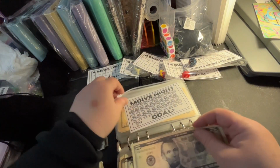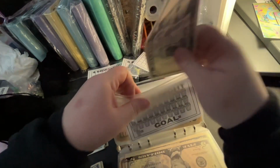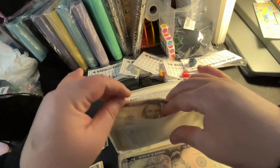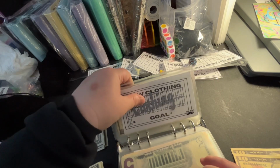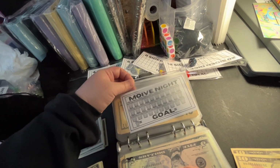$5 is going into the kids' summer, winter, fall, all the clothing rolled into one. No, hold on. This is movie night. Clothing is here, y'all. Movie night. My son made the movie night tracker. It's not up in the shop yet, but it will be up today.